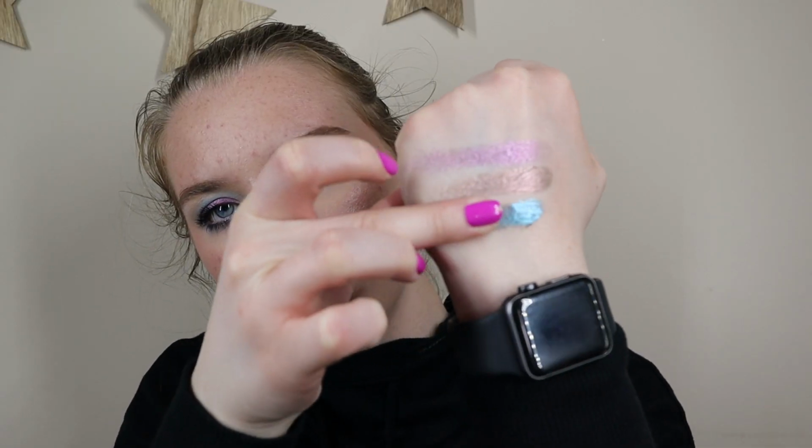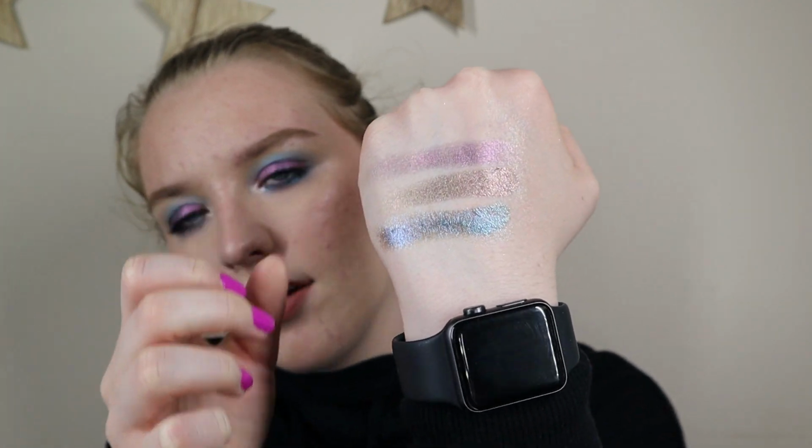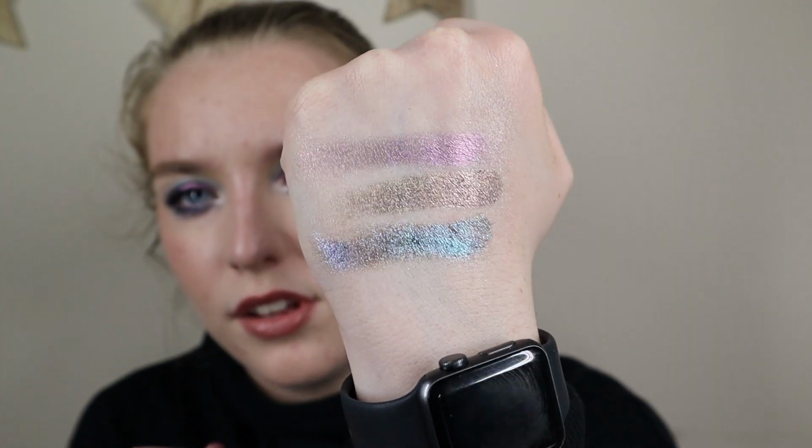Let's do a live swatch of this shade. Oh my goodness. Yeah, I feel like you can definitely tell in comparison to the other two that one has a much more sheer base. It's more just of that beautiful reflection. I feel like I definitely see the blue, the teal, and the purple in this shadow.